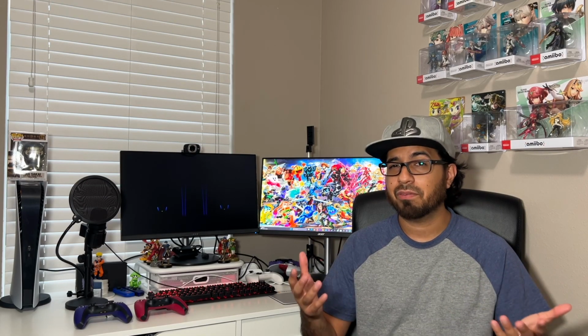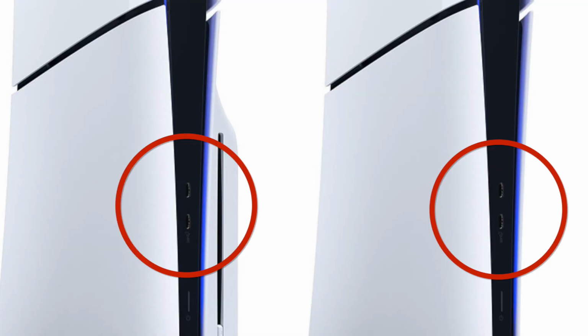This allows those customers that purchase the digital version and later on wish they had a physical version, rather than having to buy a brand new PS5, which I've been thinking about for a while, to just buy the disk drive. Now the disk drive does have an upcharge of $80, so buying that will cost you an extra $80, but the plus side is you don't have to spend another $500 to buy a new PS5 because you regret your decision.